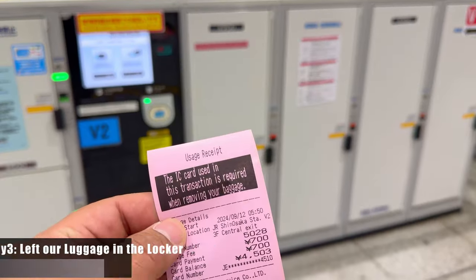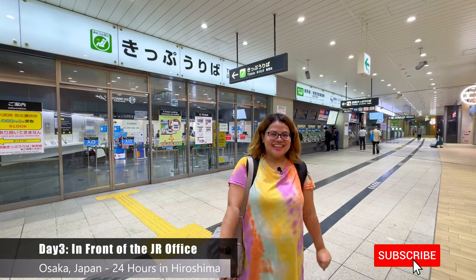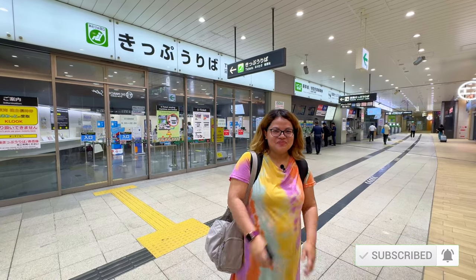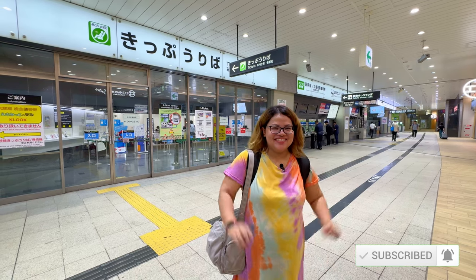Hello guys! So today is our third day here in Japan and papunta na kami Hiroshima and we'll be using the Shinkansen train. We're so excited!